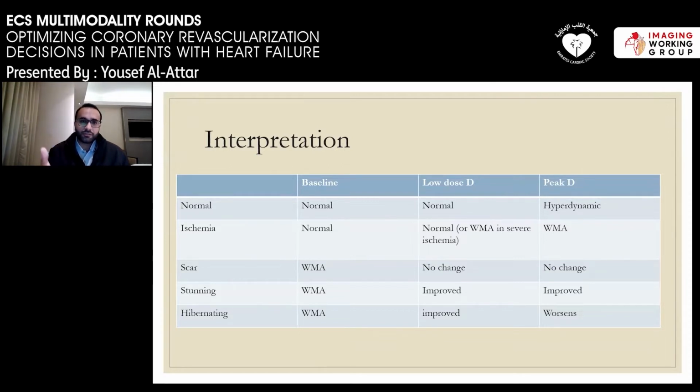At first, there is no wall motion abnormalities, and then the wall motion becomes a bit hyperdynamic with the dobutamine. And ischemic, at first, there's no wall motion abnormalities that appears later on with the dobutamine. A scarred myocardium, usually akinetic or dyskinetic, that is not responsive to dobutamine. And stunned myocardium, there is wall motion abnormalities that improves with dobutamine. It has good response to it.